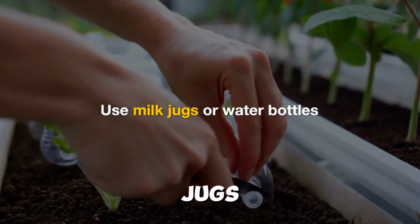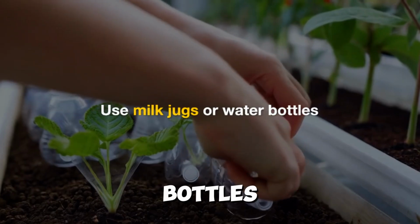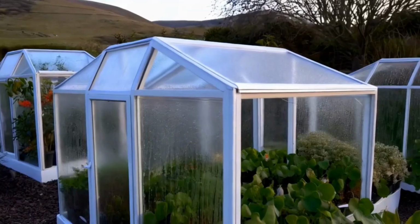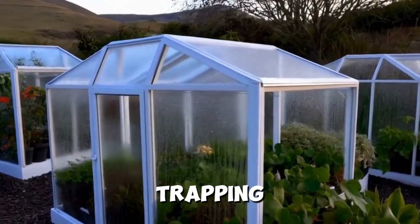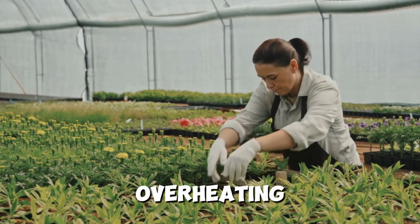Use milk jugs or water bottles. Cut the bottom off milk jugs or water bottles and place them over smaller plants. These act like mini greenhouses, trapping warmth. Just remember to remove them during the day to avoid overheating.